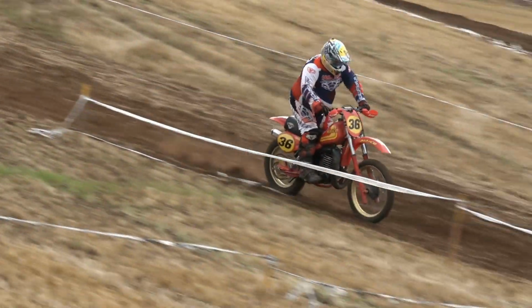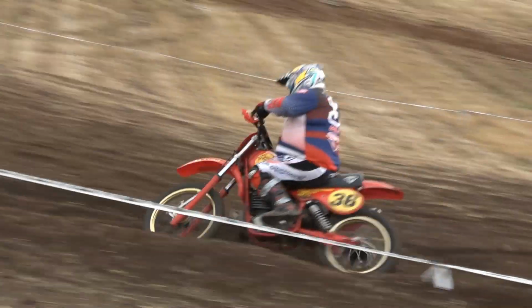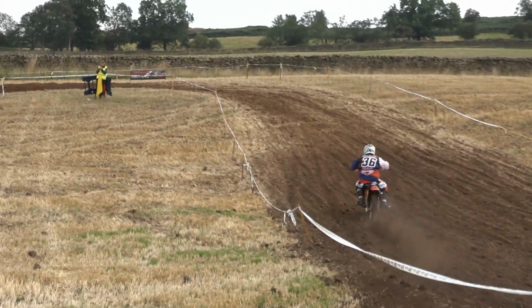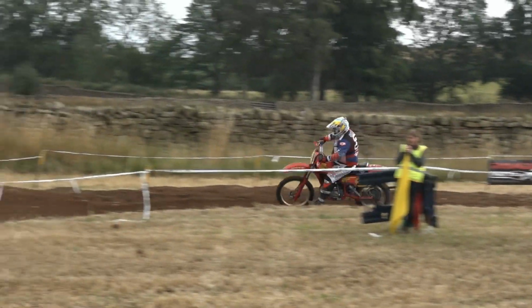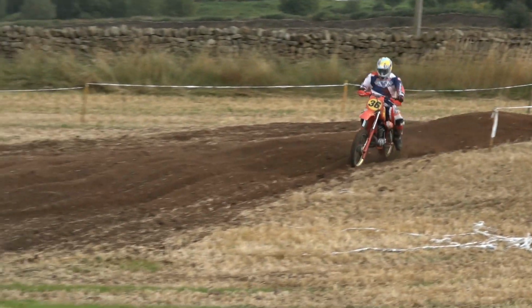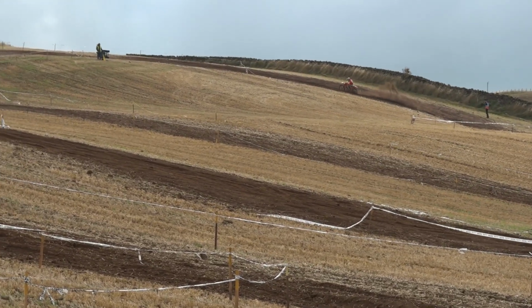John, of course, is one of the many riders who have made quite a long journey from the south of the country to attend this meeting here at Penrith. So a well done to those guys who put in hundreds of miles to make this event.